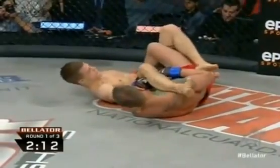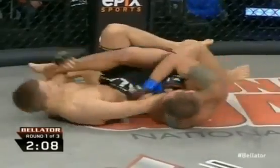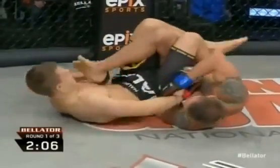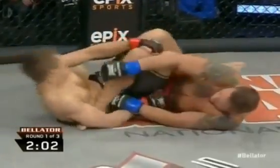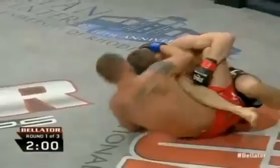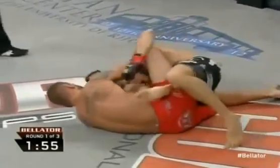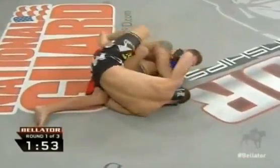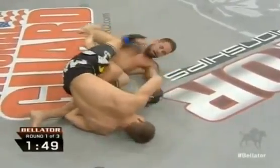Both trying to keep their composure on the ground from some really awkward grappling angles. One thing about leg locks is you tend to see this. Awkward angles, both guys on their backs working. Now going for the inverted heel hook. It's the most dangerous kind. Left hand from Held. See here, Rich Clementi staying very composed.